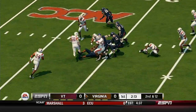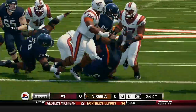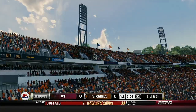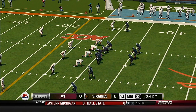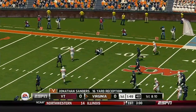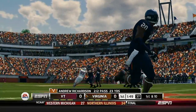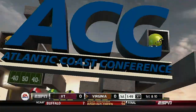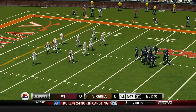He's going to try and scramble. And he tucked that one in for about 5 yards. This is the 10th play of this drive. And he is drilled at the 14. From the 14-yard line, it's first down.